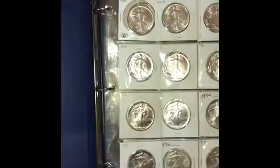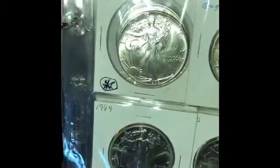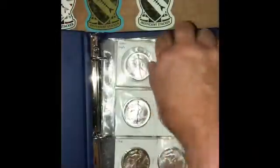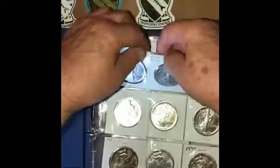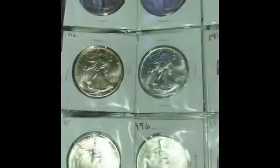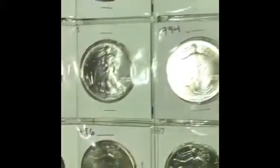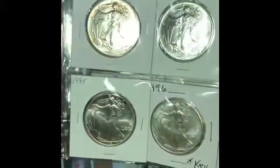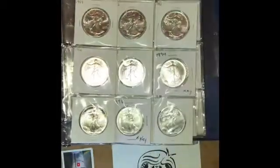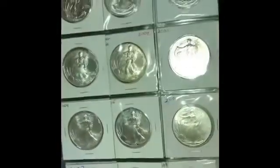Okay, then we got another book here. What are these? Oh, these are my American Silver Eagles. Starts in 1986, and you can't see that, it's kind of buried behind there. But anyway, 1986 and going up through the years. I thought 1994 was kind of a key date, so I marked that one. And '96 is a key date. I need a few more of them, then I'll have my tubes filled up.